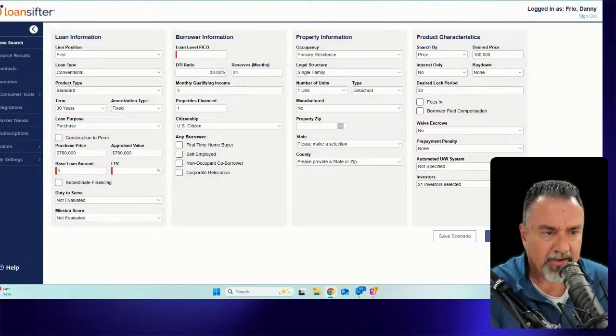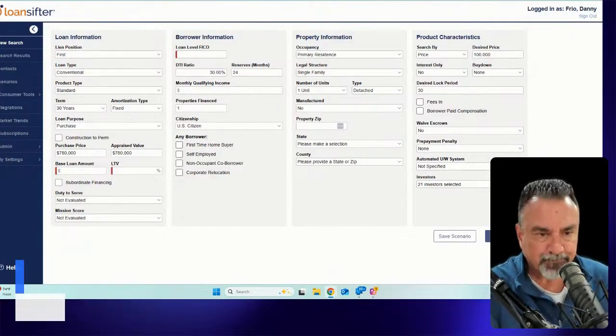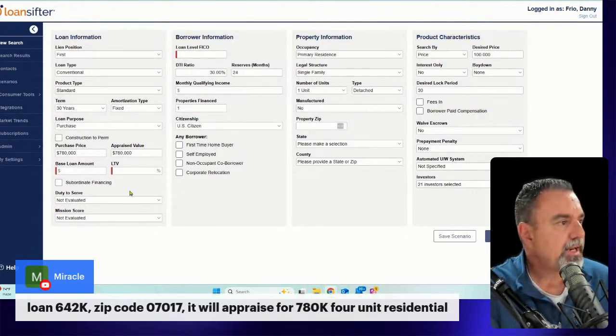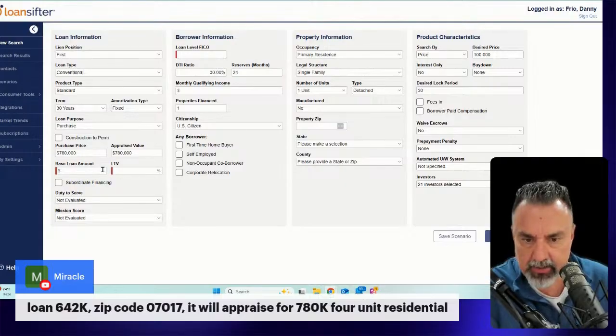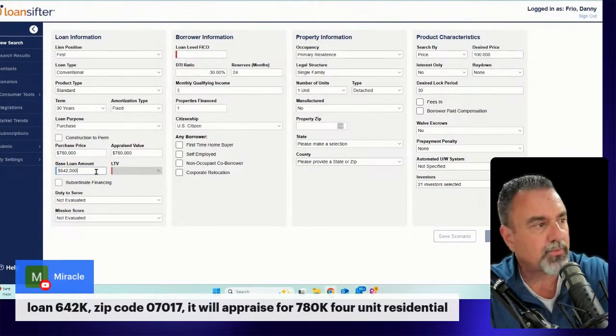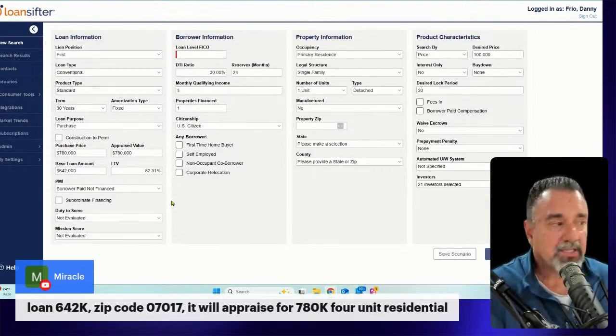Are you looking to refinance? That's what I'm trying to do. Oh, okay, got it. So let's go over those numbers. Appraised for 780, and you have a loan amount of 642. So we've got 642, and what's that give us? 82 LTV. So maybe it can appraise a little bit more.